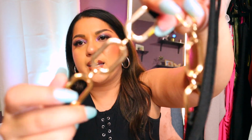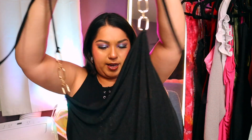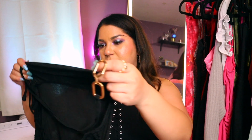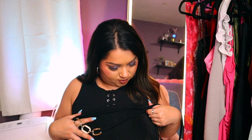You see here? It has some gold accents to it. It ties. I think this is the front. Here are your straps and then it ties like this, and then you get like a cowl neckline. In the back, I don't know if you could tell, but it is kind of see-through. I need some black sticky boobs. I don't have any. I need to order some from Temu immediately because you're going to be able to see everything. Maybe you won't. Hopefully you won't.